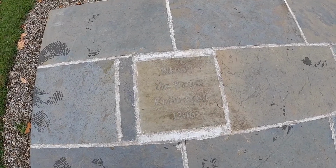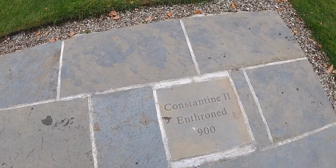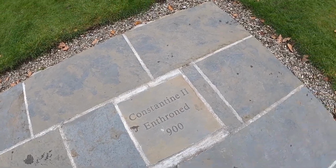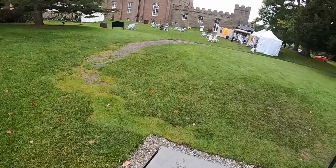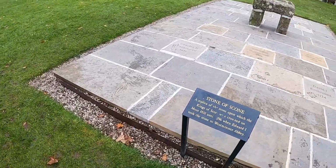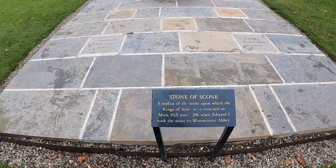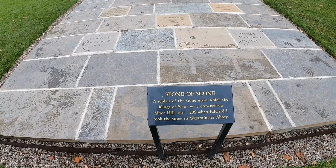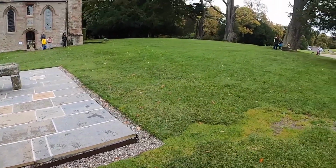Robert the Bruce, enthroned 1306. Constantine II, enthroned 900. There we go. A replica of the stone which the kings of Scotland were crowned on Moot Hill until 1296 when Edward I took the stone to Westminster Abbey. See, told you he stole it. Anyway, moving on.